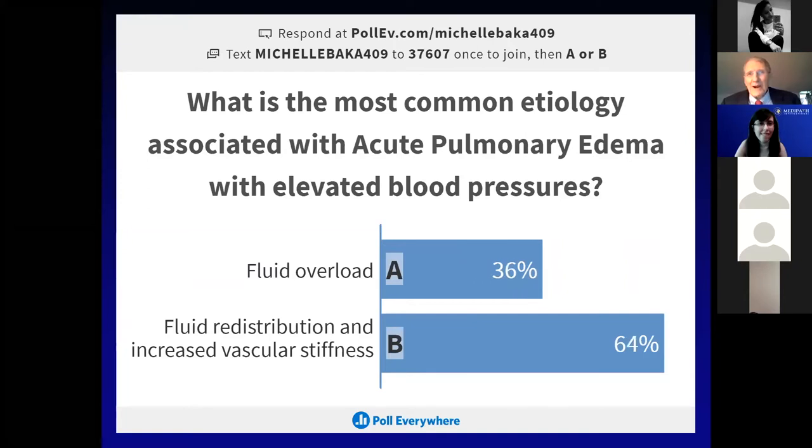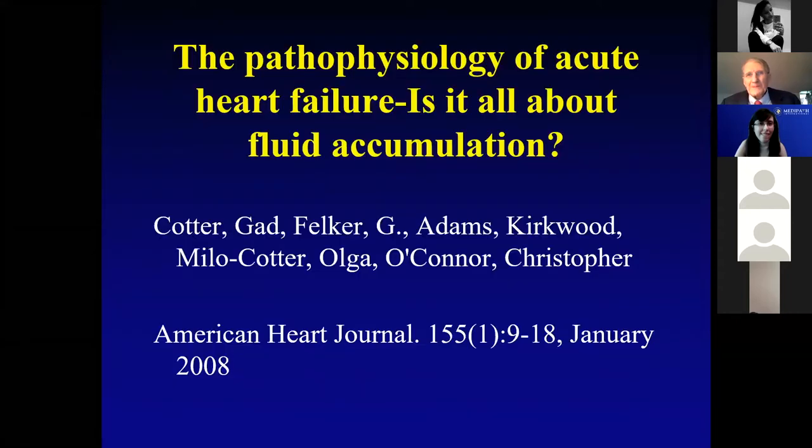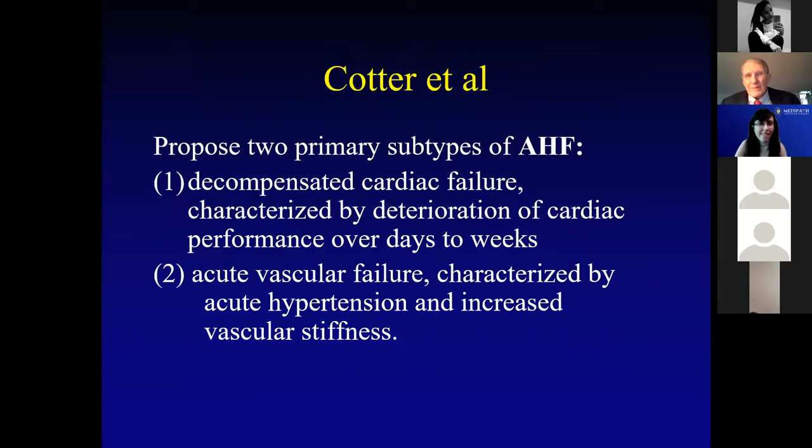Basically, most people are saying fluid redistribution as opposed to fluid overload. Okay, so let's go to the next slide. This is an article that talks about the pathophysiology of acute heart failure. Is it all about fluid accumulation? Next slide. They propose two primary types of acute heart failure.